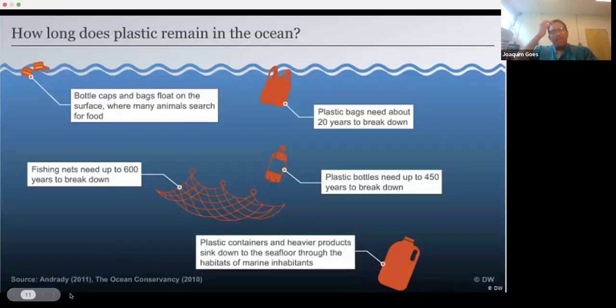The problem with these plastics is that they take a long time to break down. Initially, they break down really rapidly under the impact of UV light from the sun. They become brittle. But there is a certain point at which they do not break down, and it takes about 20 to 25 years before they can actually break down and become small particles and settle down. Can I have the next slide?